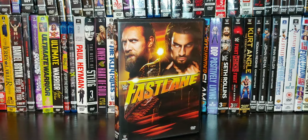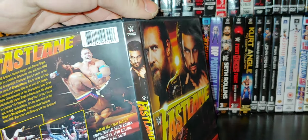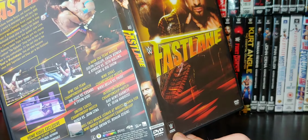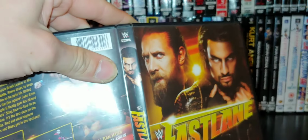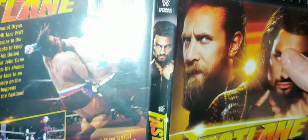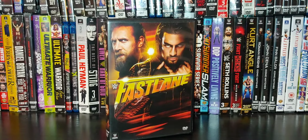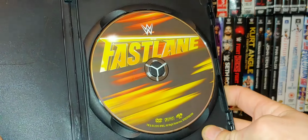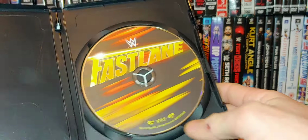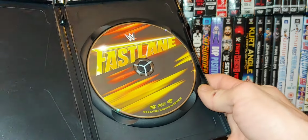Let's take a look at some of this artwork first. Decent spine there with Reigns and Daniel Bryan. I always like to see a nice home video logo. So let's get into the match listing. I'll show you the disc art. Decent logo and artwork, I guess. Kind of reminds me of that Over the Limit cover.